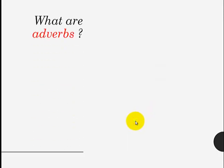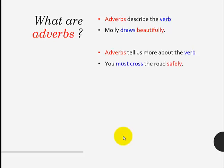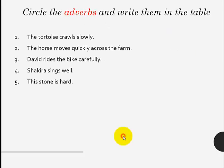What are adverbs? Or what is an adverb? Okay, let's see. Adverbs describe the verb. Oh, okay. So adjectives describe a noun, and adverbs describe the verb. Very important. Molly draws beautifully. Okay, it's describing the verb draw. In this case, Molly draws beautifully. Adverbs tell us more about the verb. You must cross the road safely. Safely, beautifully, are adverbs, okay?